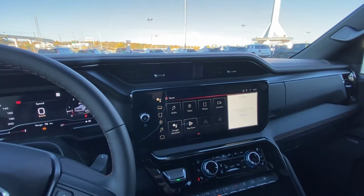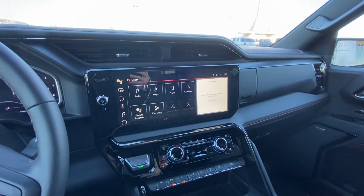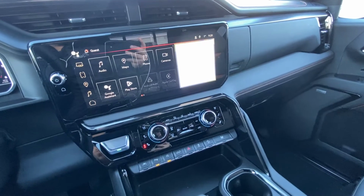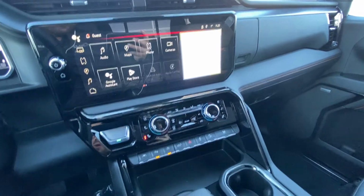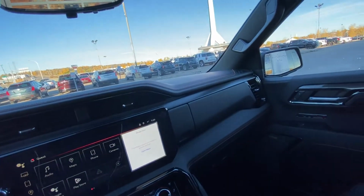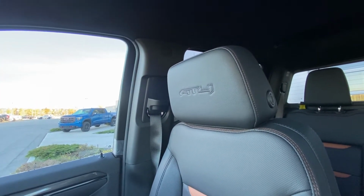We have the 13.4-inch touchscreen using the Google operating system, so Google Play Store, Google Assistant, both available. We do have heated and ventilated seating, dual zone climate control, massive push button ignition. We have lane keep assist, parking sensors, auto stop start, your automatic shifter knob, integrated trailer braking system, as well as our all black interior, Bose audio, and our leather heated and ventilated Sierra AT4 seating up front.